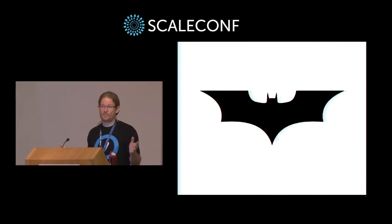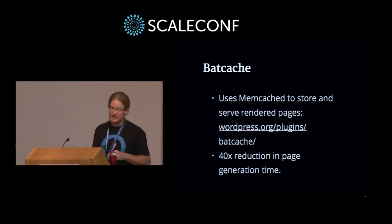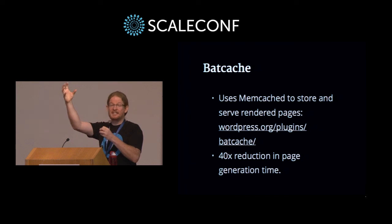All right, and then we always call Batman, right? No, not really. Actually, it's a thing called Batcache. It's a very interesting, simple way of protecting your web servers. Using Memcache, all it really is, is a pre-rendered page that gets stored in Memcache. A request comes in, Batcache is checked to see if the page has been rendered before in that data center, and if it has, it'll just serve that.